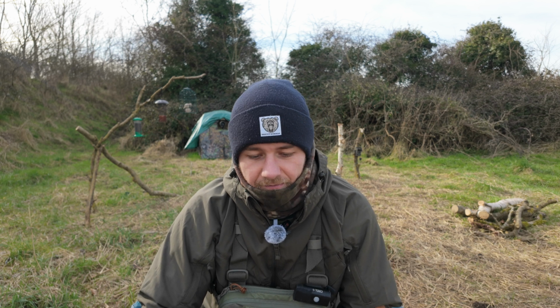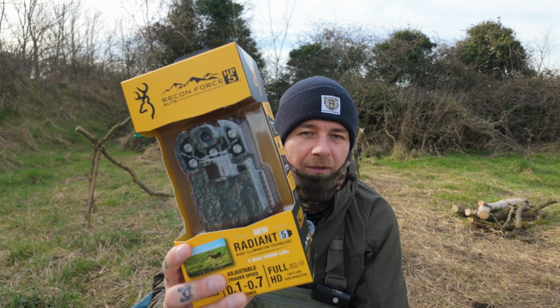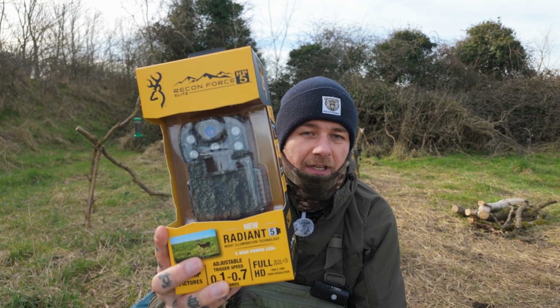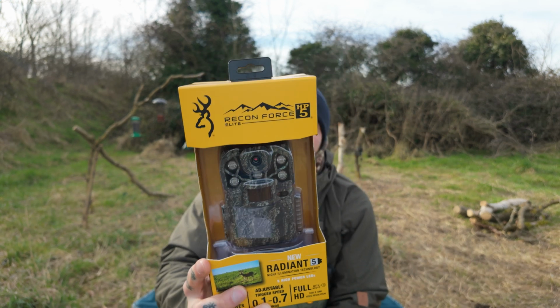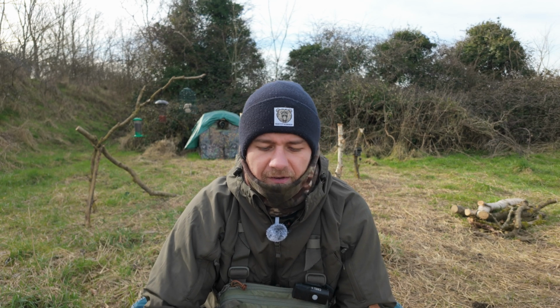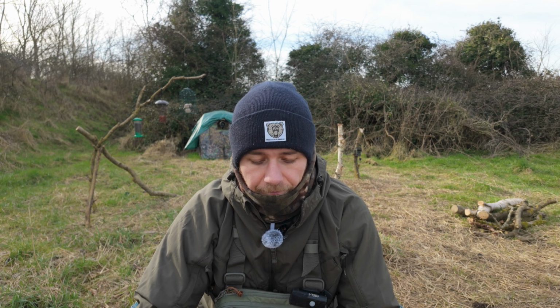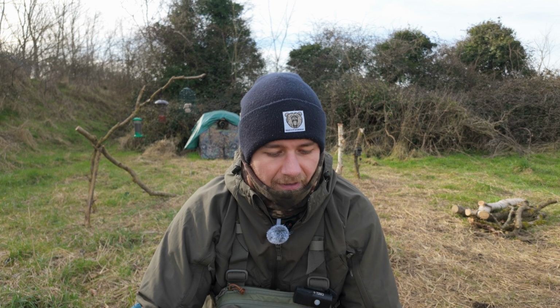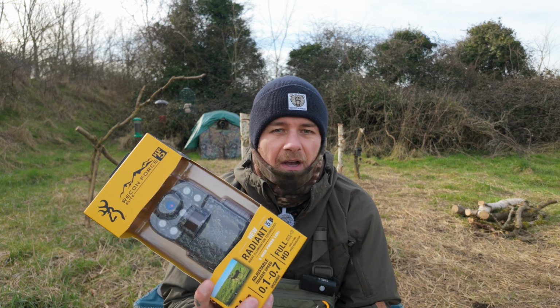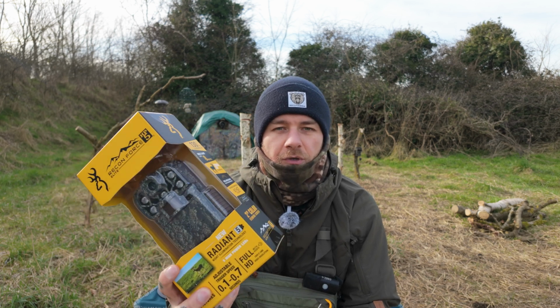So in this case, I will be reviewing this one. Browning was kind enough to send me this Recon Force Elite, I think it's called the HP5, Recon Force Elite HP5, yes. And so they're not going to break the bank. This one I think is around $170, maybe 180 euros, I'm not sure actually, but around $170.